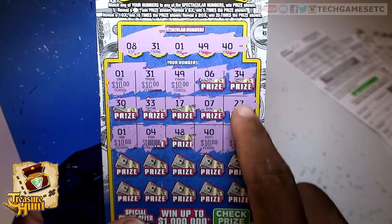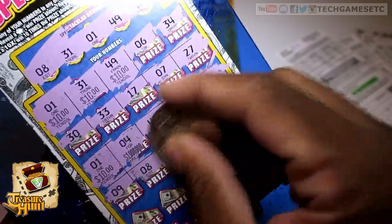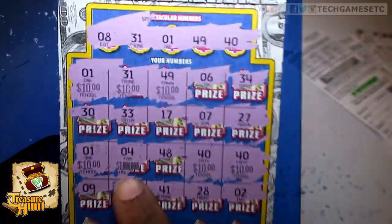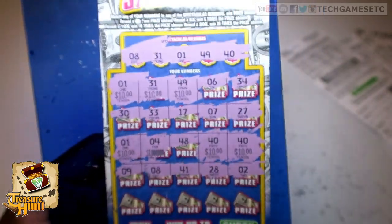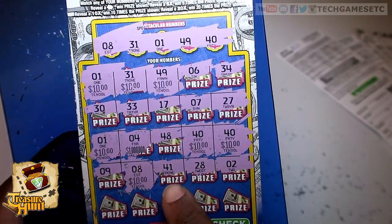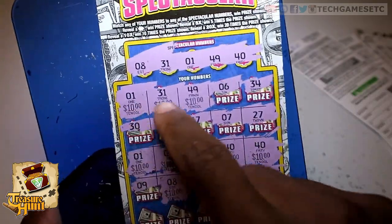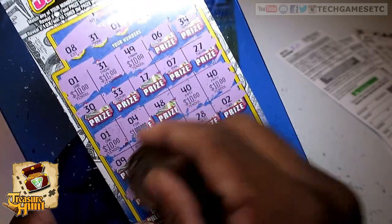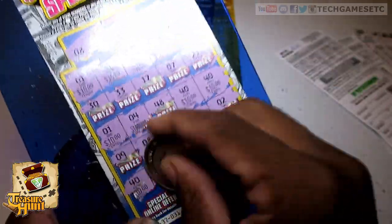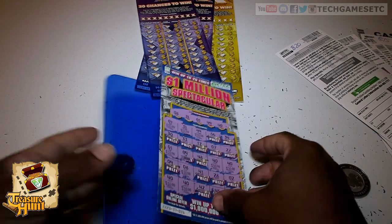48, 40, 40. Hold up. That's 60 right there. I think this is a $100 ticket. Hold up. I almost thought I won that. My heart dropped. But four is not up there. But I got a 8. $41, $28, $2. 1, 2, 3, 4, 5, 6, 7. I think it's a $30, $100 ticket. Yes, it is. Yes, it is. Yes, it is. $100 ticket right here. $100 ticket right here. $100. It's a $100 ticket, shorty.